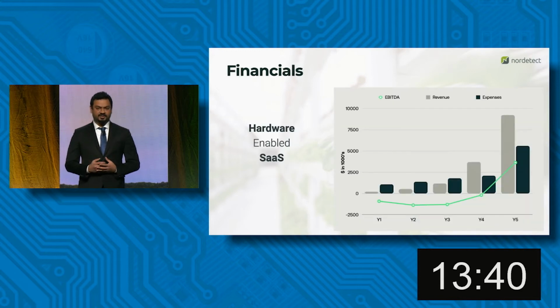Like many of the startups, we're continuously in R&D, and this will not stop. And our expenses today outpace our revenues. But with our hardware subscription model, we believe that we will hit our first million in year 3 and then turn to profitability in year 4. That's when we start our global expansion plans.